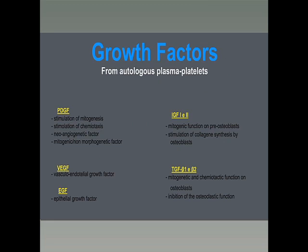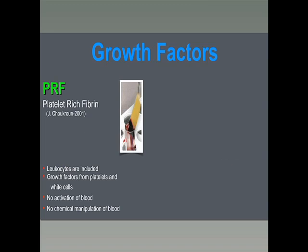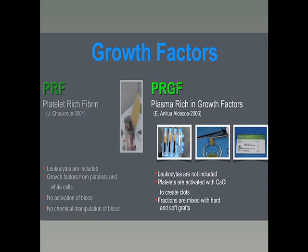Hard and soft tissue grafts are generally combined with growth factors from autologous plasma platelets. There are many techniques. We like to use either one of these two techniques: the PRF, described by Choukroun, or the PRGF, by Anitua Aldecoa.